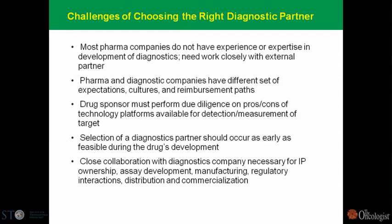We recognize that pharma and diagnostic companies have different sets of expectations, cultures, and reimbursement paths. We have to perform due diligence on the pros and cons of each technology platform. The selection of a diagnostics partner should occur as early as possible, and then close collaboration with diagnostics companies is necessary for IP ownership, assay development, manufacturing, and the rest.